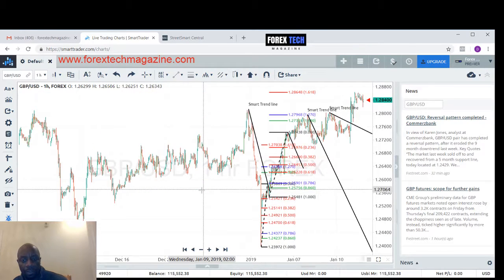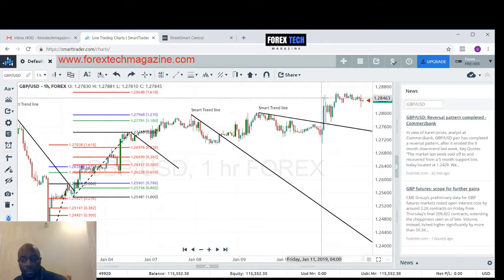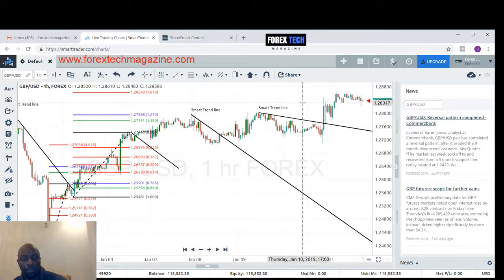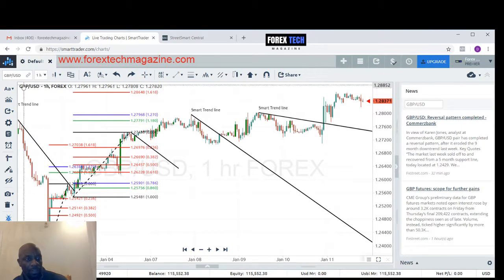Here, definitely not looking to get in or anything like that. I will say this right here though. Price did finally hit the D extension for this one. All right, boom, boom, boom. We finally did that, midday Friday. So that's good news. That's why I also look at it with a little bit of caution. So you see, price finally did finish that.